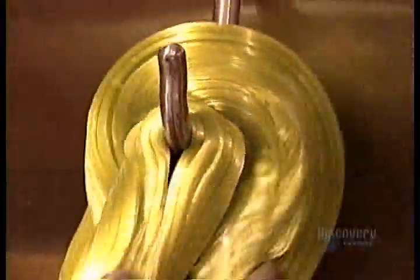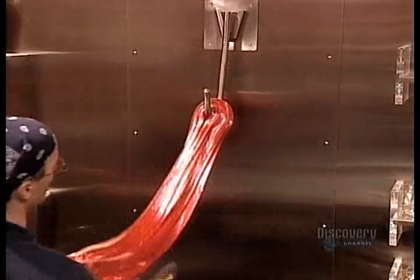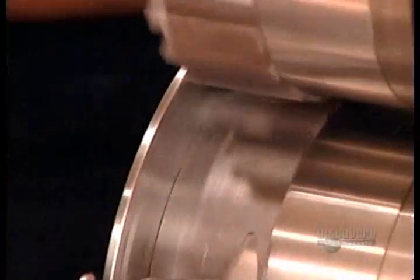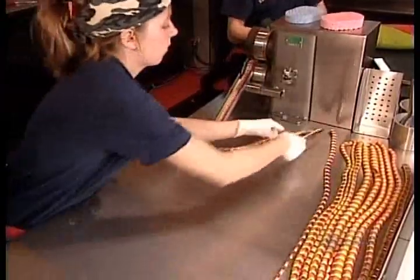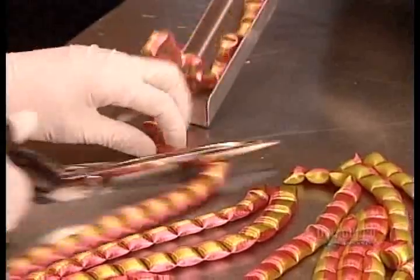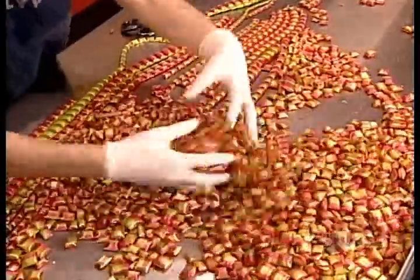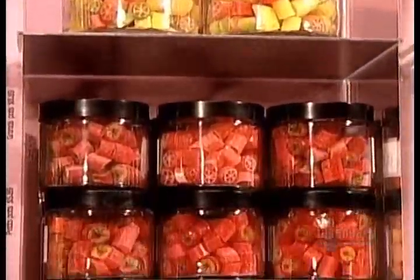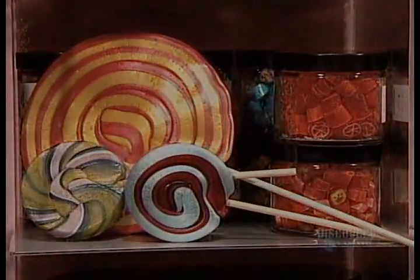When the raw candy comes off the cooling table, it's transparent. To make it opaque or to lighten the color, they pull it on a hook. Here, they intertwine two colors and feed the rod through a special machine that forms bands of pillow-shaped candies. After cooling, they simply break them apart by hand. If you're no sucker for hard candies, no problem. They can also twist rods into lollipops.